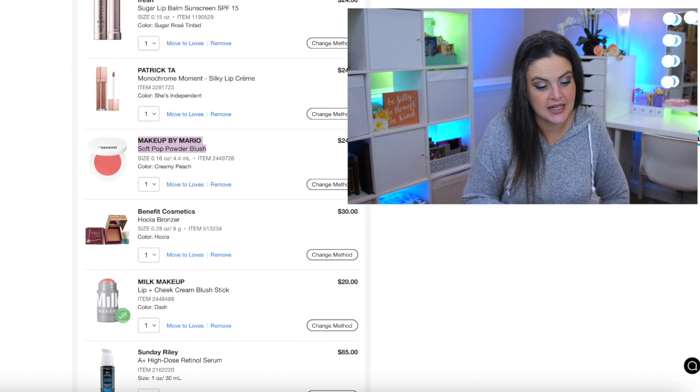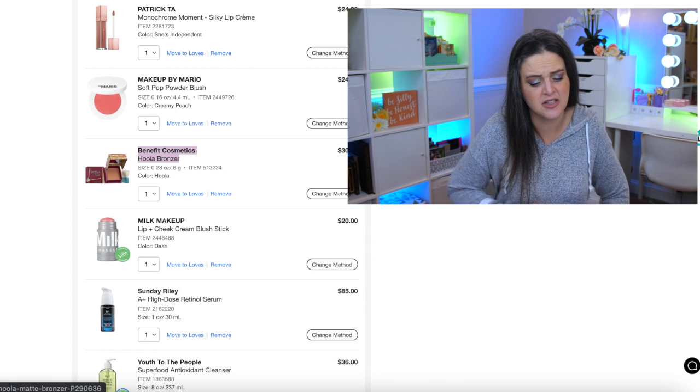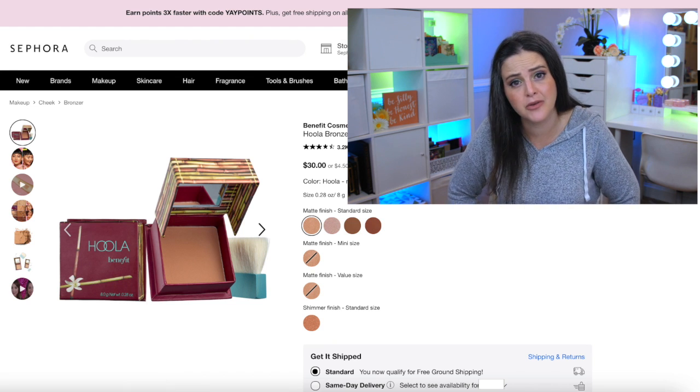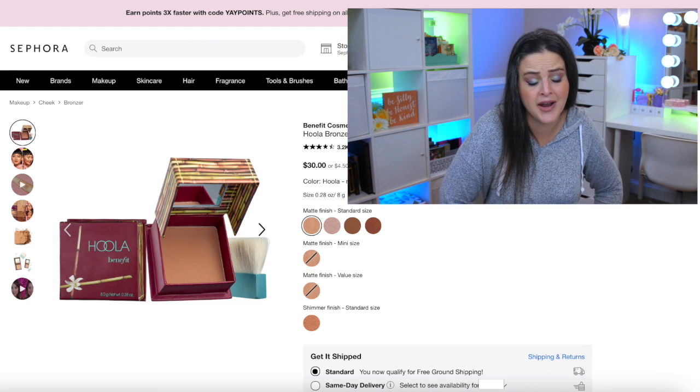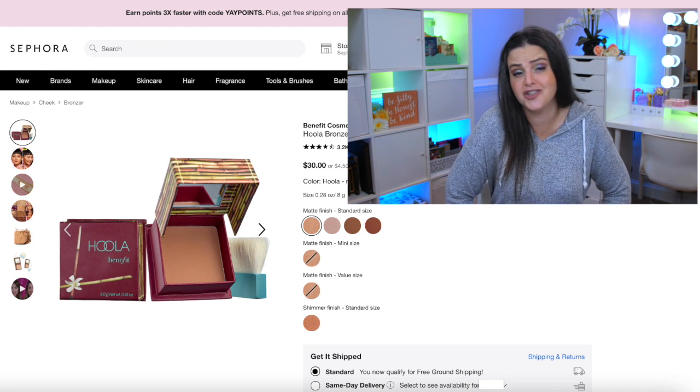For bronzers, this is a classic, the Benefit Hula bronzer. I talked about this in a video recently, how much I still love my Hula bronzer. It's just a fantastic formula. Again, very buildable, looks beautiful on my skin tone. I've been using it for many, many years, and it's just a great product.